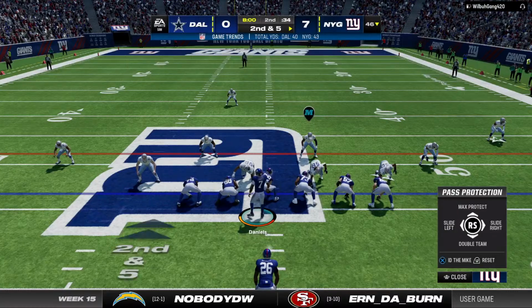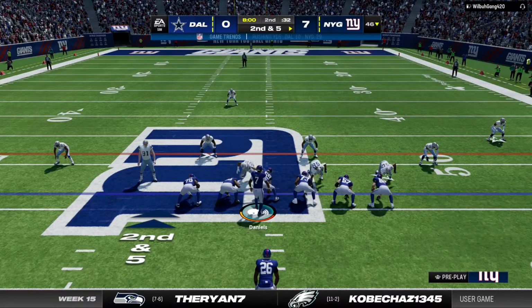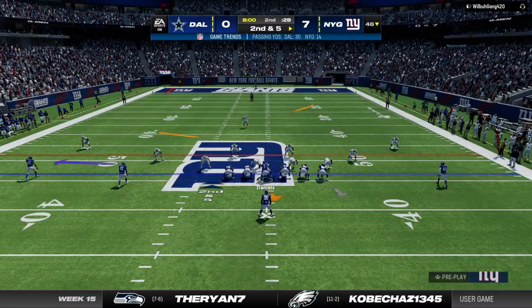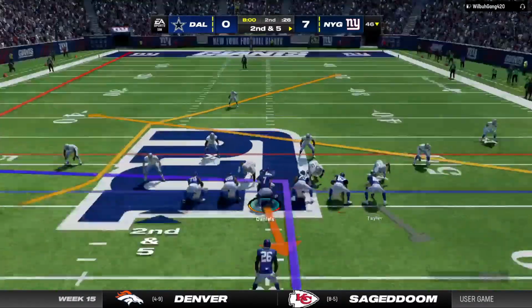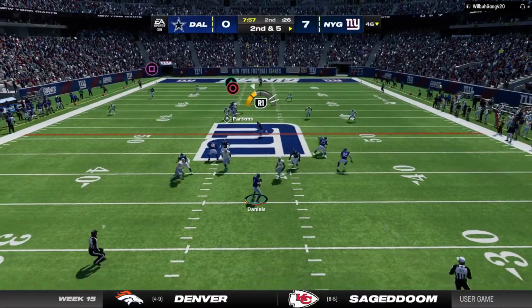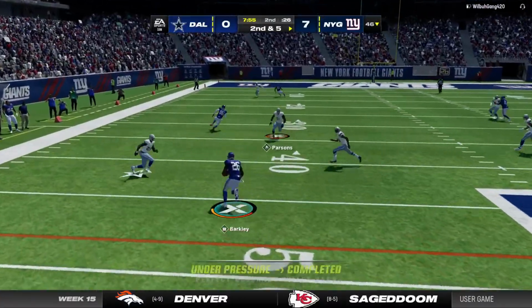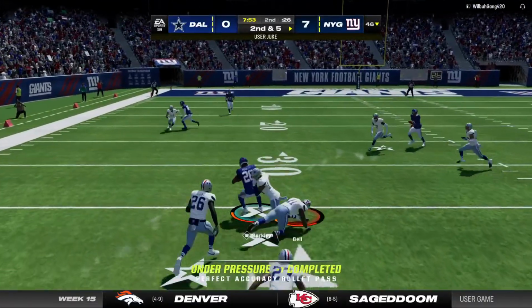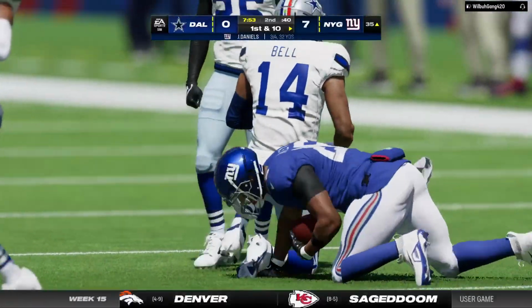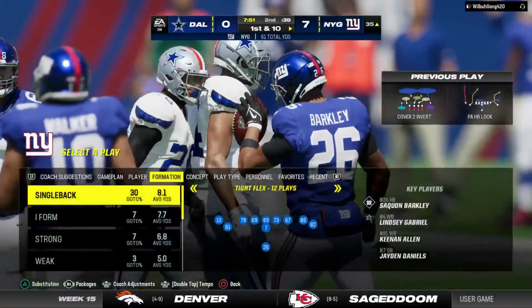Now 2nd and 5. Go check. Go check. 70 Ranger. 70 Ranger. Ready, right? On play action, they'll throw. This one goes out wide for Barkley. And he's got this down to the 35. The catch and run, good for 18 and a first down.